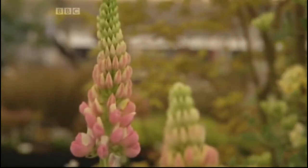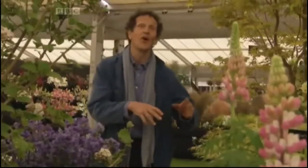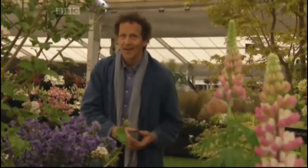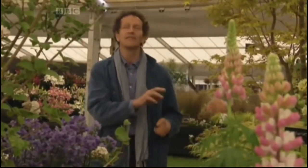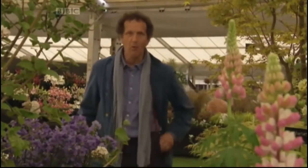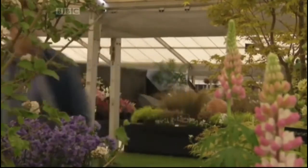Well, not only have I had the privilege of having a look around the floral marquee before the crowds come in, I've also been carefully selecting the plants that I want to take back home. But tomorrow, I'll bring my wallet and I'll buy some.